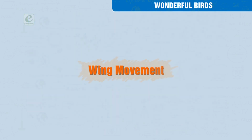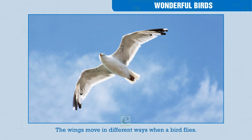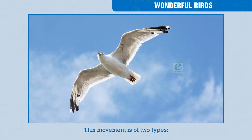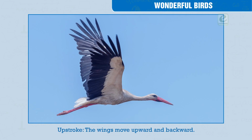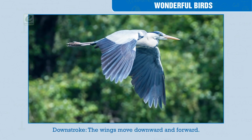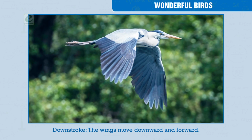Wing movement. The wings move in different ways when a bird flies. This movement is of 2 types. Upstroke. The wings move upward and backward. Downstroke. The wings move downward and forward.